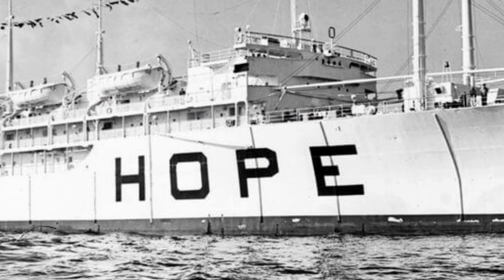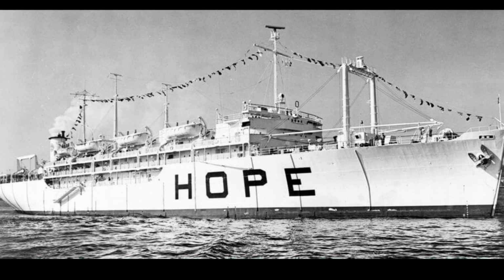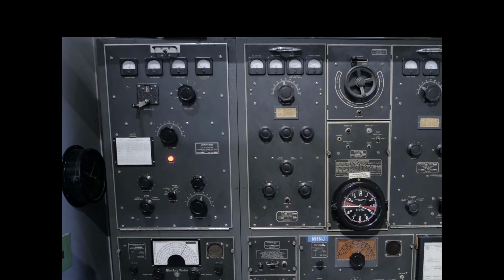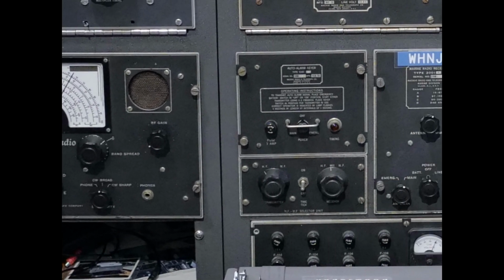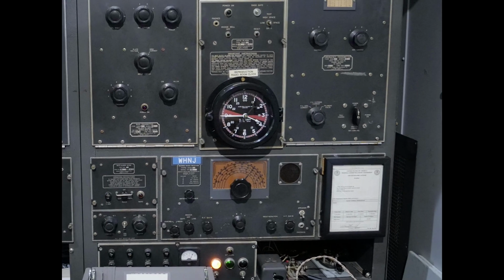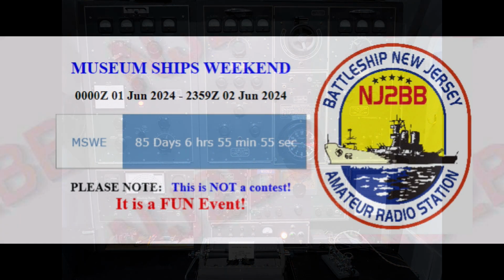I should mention the W1HNJ station, which is a ship console from the famous hospital ship the SS Hope, whose call sign was WHNJ. The console is an exhibit in the museum, and we do put it on the air. It's an ITT Mackay Marine MRU-19/20A. The transmitter was originally crystal controlled, so we have retrofitted it with a synthesizer as a VFO so we can put it on the ham bands.